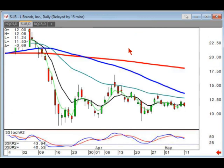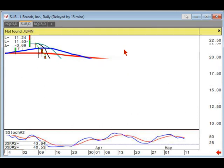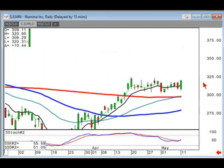L Brands, I wouldn't be long or short. It's not moving one way or the other. This one you get ready to buy if it breaks out through this area.